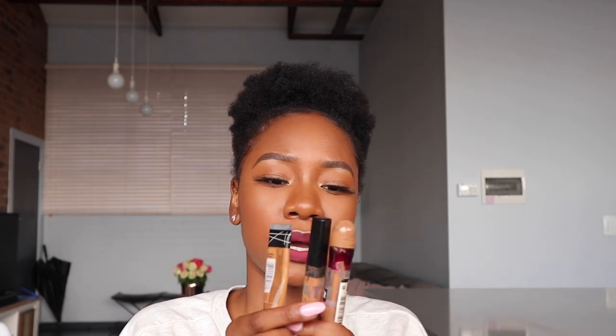Moving on to what do you call these things, concealers. So these three shades right here, all of which are LA Girl Pro Conceal. So this is in the shade Mahogany, this is Dark Cocoa, and this is Chestnut. So these are all my contour shades. These three are my concealer slash brightening concealers.